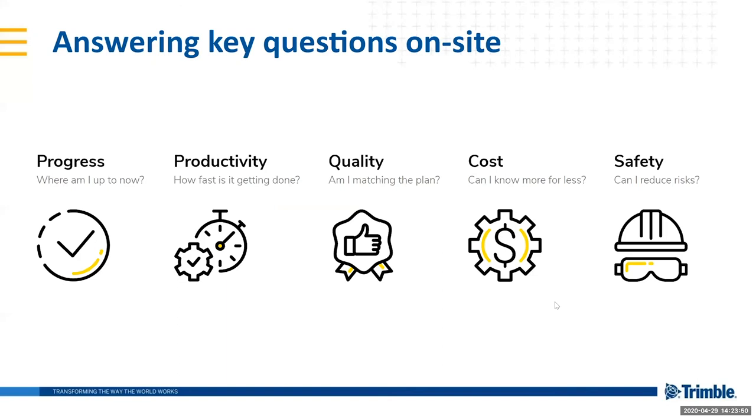And for each of those industries, they're answering the same sort of key questions on site with our platform. And it's sort of the same kinds of questions that you try to answer with machine control, but obviously on a very different side of the technology spectrum. So it's questions around progress. So where am I up to now? What have we done last week? Where are we today? What needs to happen in the next week? And productivity, how fast is it getting done?